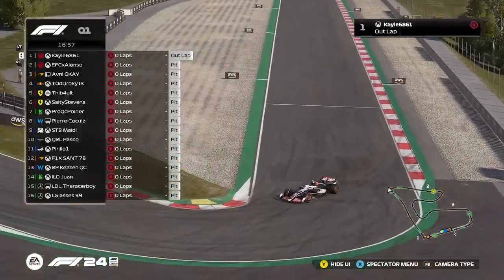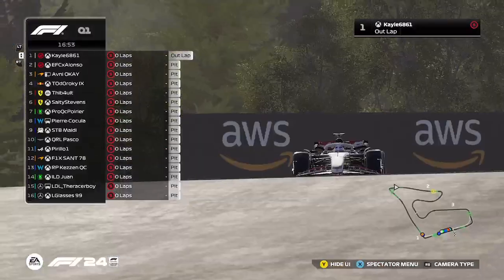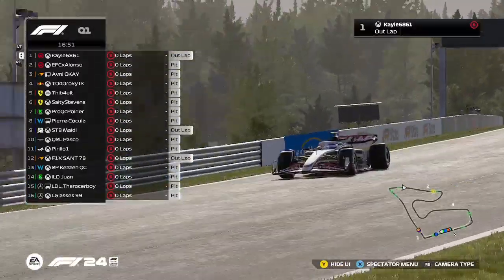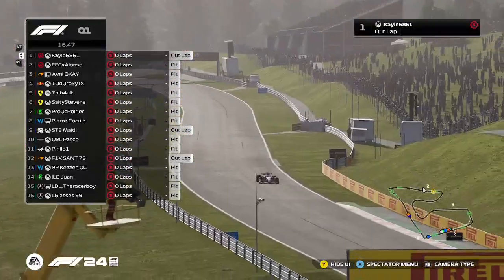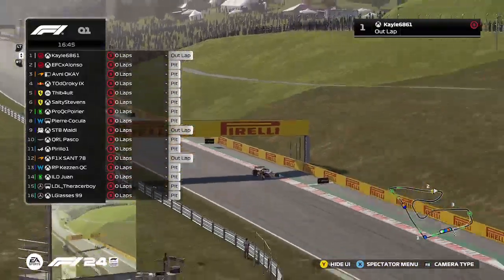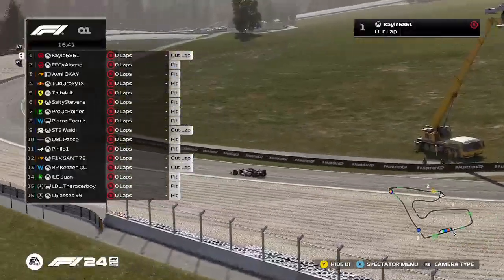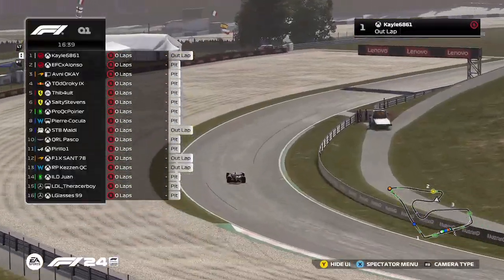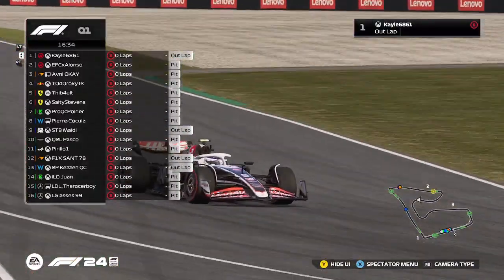Did not have the best of luck last time out at Monza last week. Wet qualifying meant that the Haas driver only got one lap in the entire session, had trouble getting a lap on the board, and I think had trouble within the race. So it was quite unfortunate in the end, but we'll be looking to bounce back.